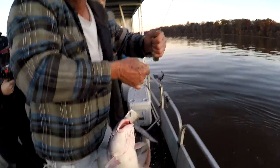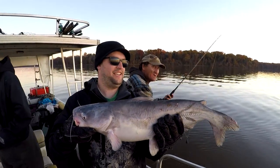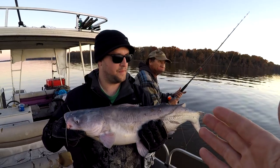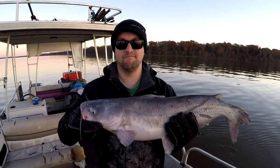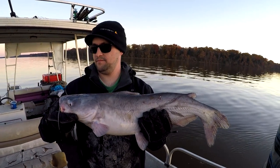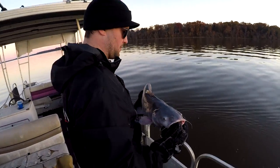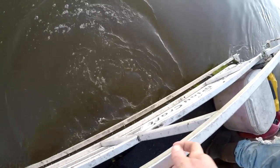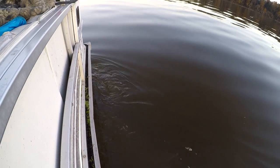Oh, there we go. Let me see what you got. Nice. Look at that. You see, this is why you need a rod with a lot of power, because this current made that rod just bend, even with this relatively smaller catfish. You need a lot of backbone in these big river rods if you're going to be fishing in heavy current. Let's put them back. There you go. You can see how much current we got coming around the side of the boat. That current just doubles and triples the feel of the fish. So having a big stiff rod really helps.